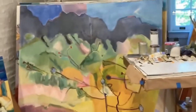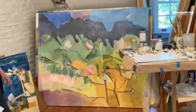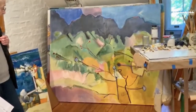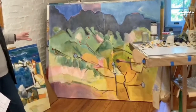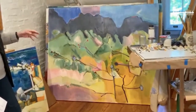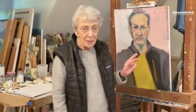This is an oil painting. I called it After the Fire on the Mountains. And it's just inspired by the beautiful mountains I saw in South Africa and the burgeoning of new growth which happened after the terrible fire there. So it's fresh and green, but at the same time, it's the remnant of what was there originally. This is a work that I'm painting at present.